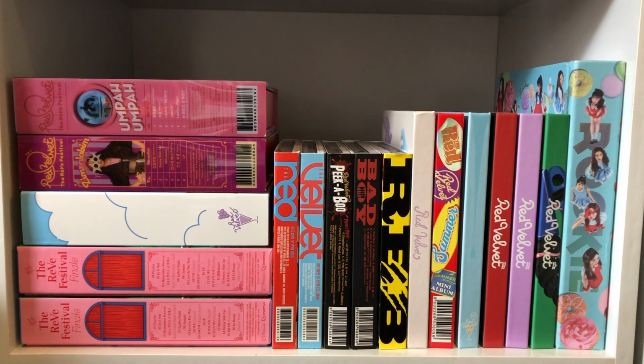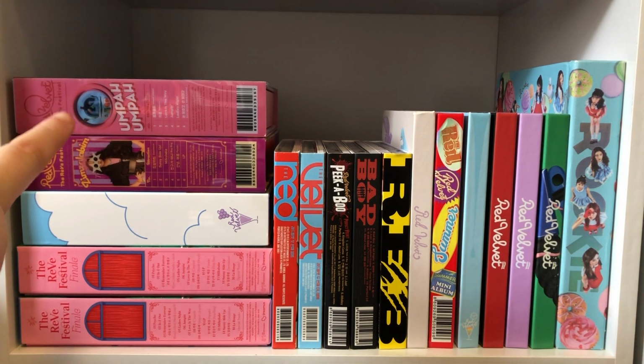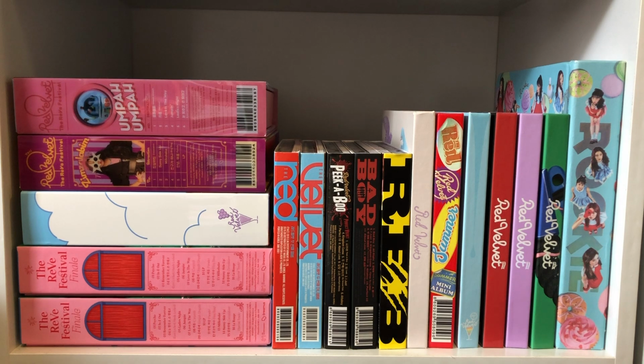So I have their Finale bigger ones here. And then I have the Summer Magic limited version, River Festival Day 1 version, and River Festival Day 2 version. Both of these are Yeri's version because that's who I collect. And unfortunately my Red Velvet collection is not in order, just because they jump around so much with their packaging style. This is the only way I could fit it on the shelf since my whole shelf is now full.